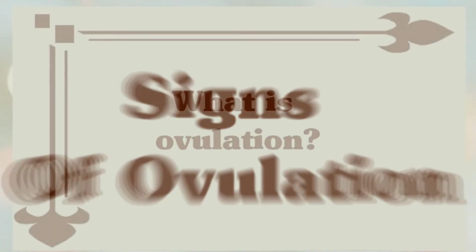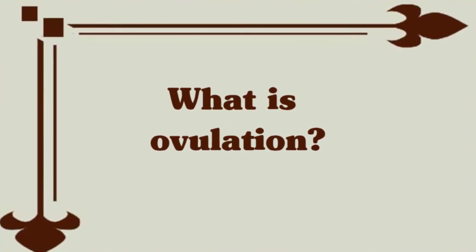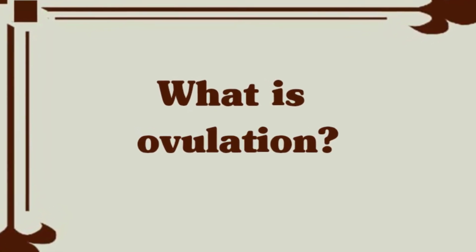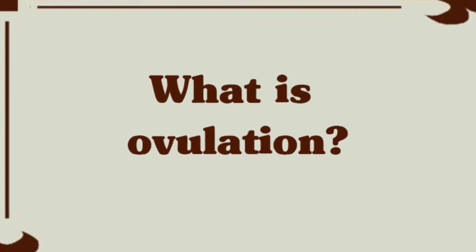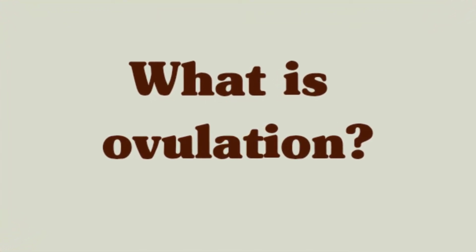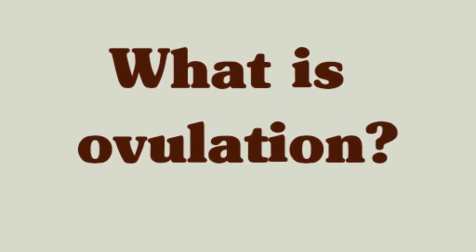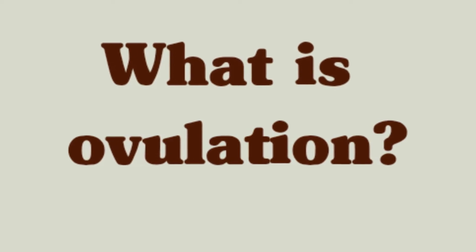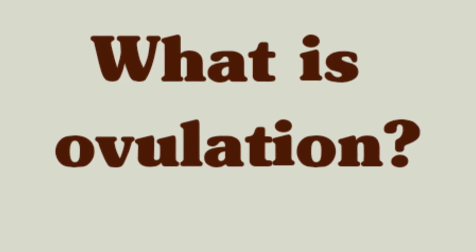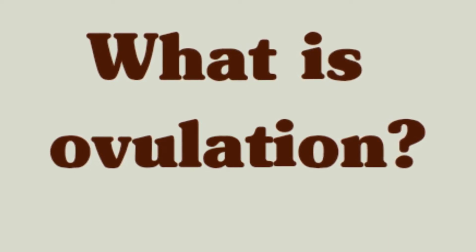Ovulation is the phase in your menstrual cycle when a mature egg is released from the ovary, setting the stage for fertilization. Every woman is born with millions of immature eggs that wait to be released, normally one at a time. Every month during ovulation, the egg travels down the fallopian tube where it may meet up with the sperm and become fertilized. For most healthy women, ovulation generally happens once a month, a few weeks after menstruation begins.